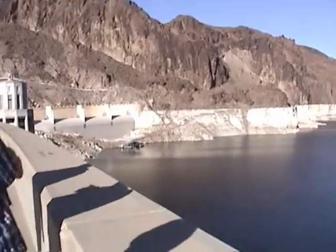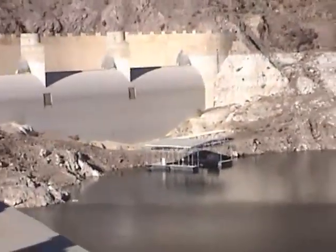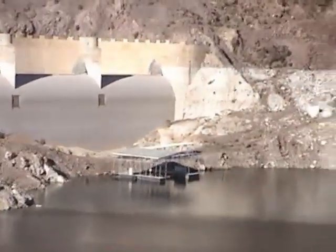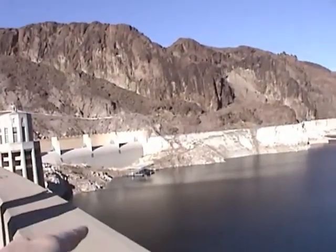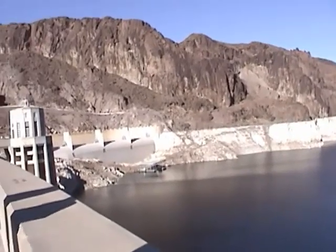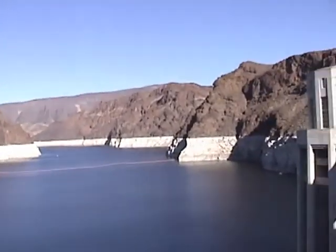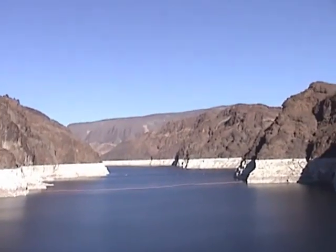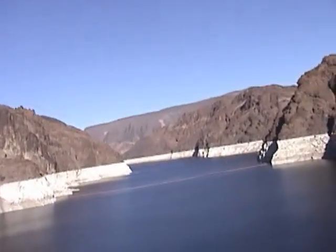There's the marina. Marina? No, that's not the marina. Could be the marina. I don't know what it is. So the boats won't go any further. No, that thing. There's a boat out there. Yeah. It's still really cold.